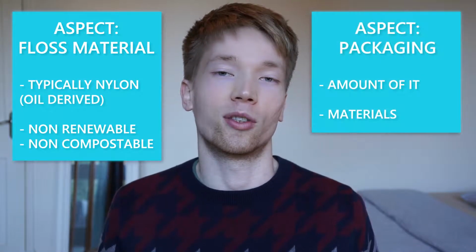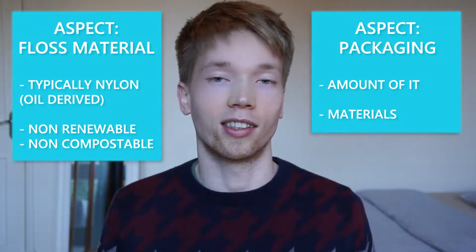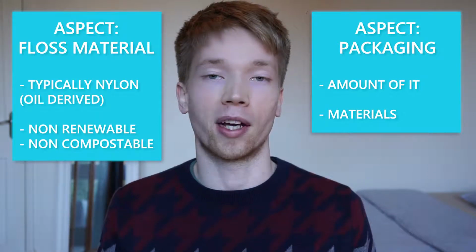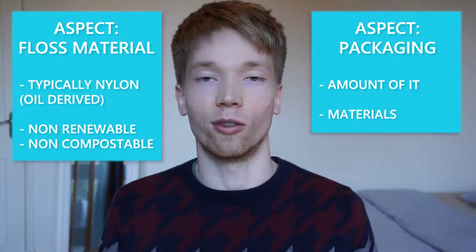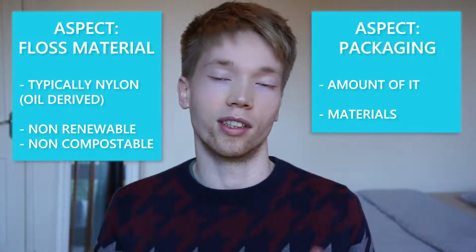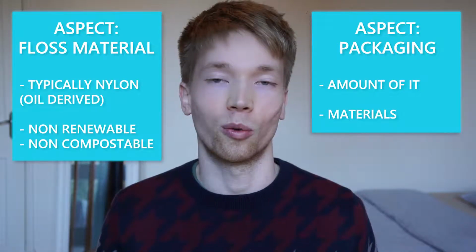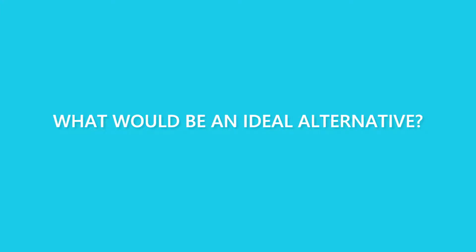And then the other aspect to think about is what kind of packaging does it come in? So does it come in too much unnecessary packaging? And is the packaging material recyclable, easily recyclable? Is it compostable, for example? And what kind of material is it? So is it plastic or is it cardboard? So these are the kind of things that I'll be thinking about when I'm trying to pick my alternative.